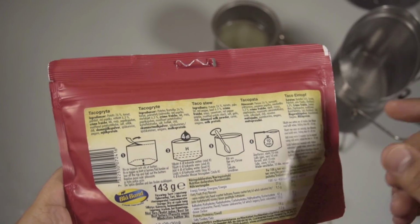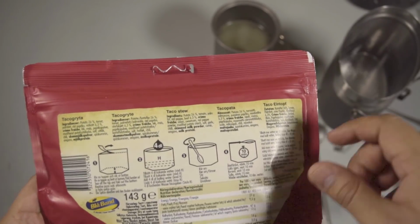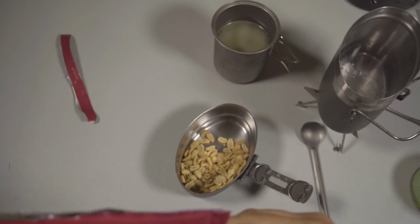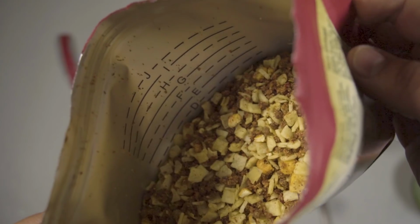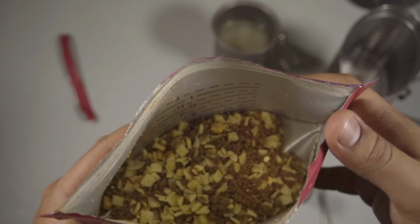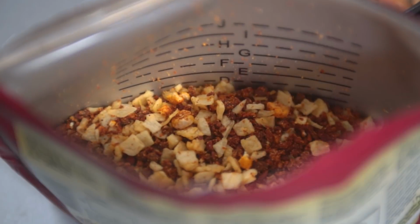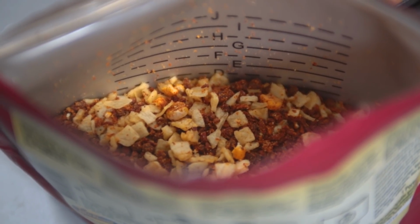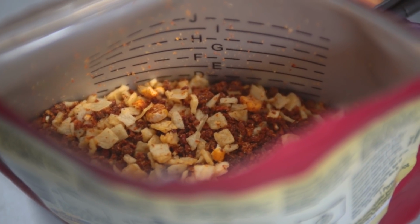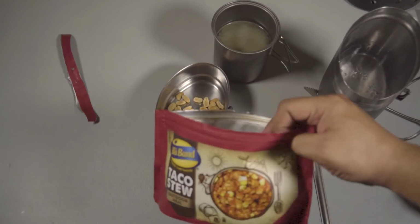And there we have the instructions. Just open it up, add water to the H line, stir, and let it sit for 10 minutes. So let's open it up. Check that out. It definitely has a nice smell to it. Let's sneak a bite. Definitely needs to be cooked. It's really spicy.